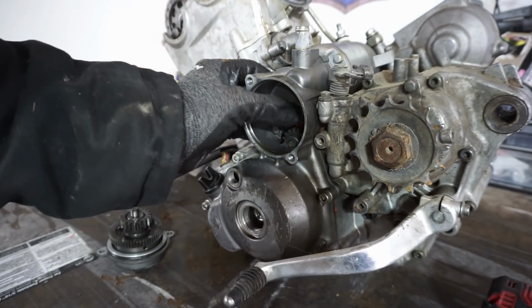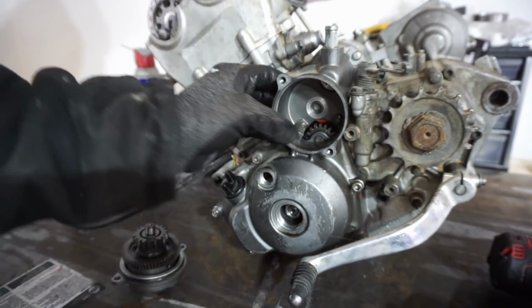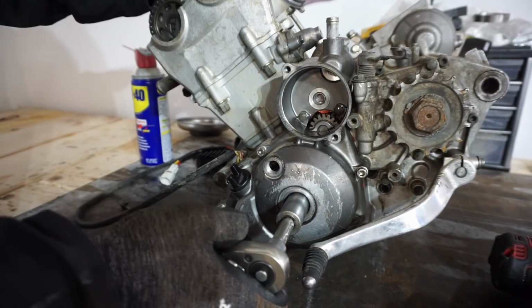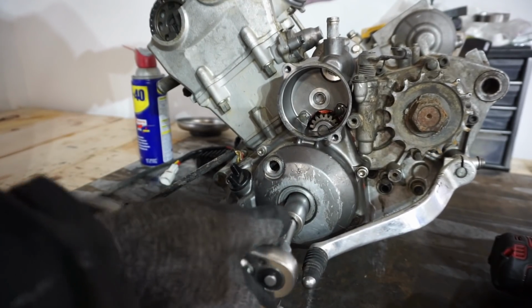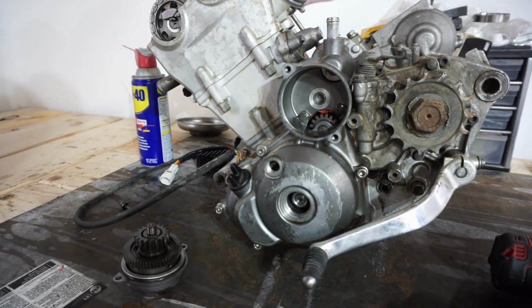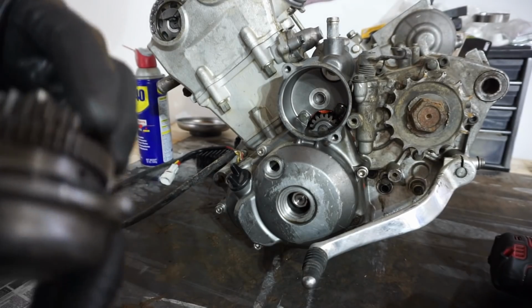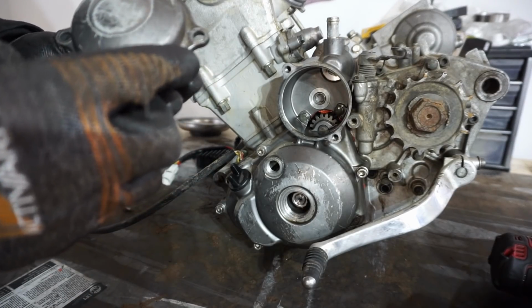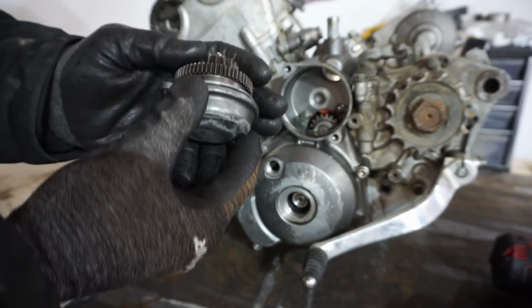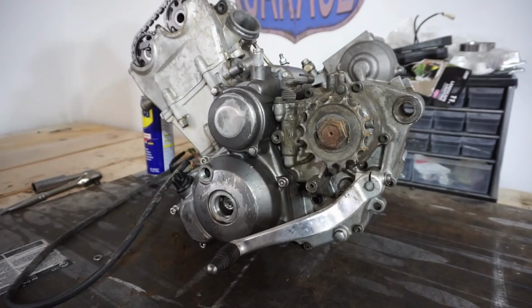You can see the one-way bearings working because that spins that way, but doesn't spin this way. This way, the gear should spin that way. Yep. See, that's working. So that looks like that's correct in there. So we can put that back. And this line right there lines up with the one at the top. Alright, so far everything's checking out.